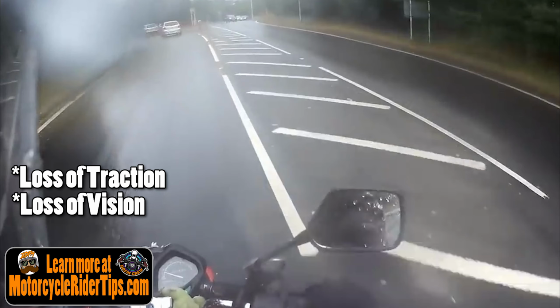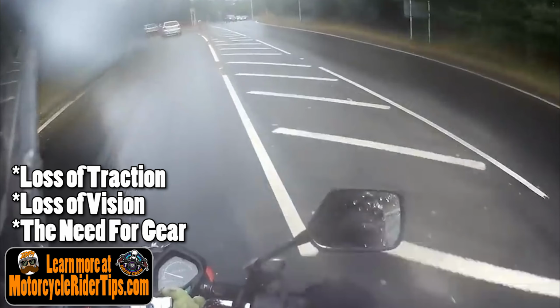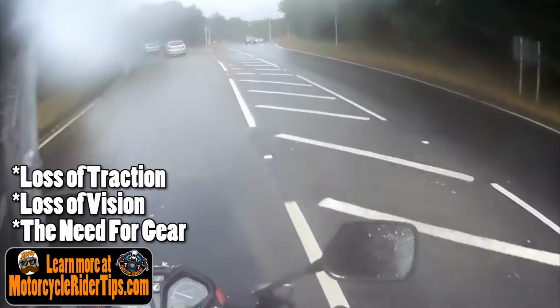Also loss of vision for other vehicles on the road. This was a single vehicle incident, so we're going to be focusing on that, but I just want you guys to understand, yes, there's going to be loss of visibility for other people on the road. Also, we're going to talk about the need for gear, okay? So the need for gear just in case of wet weather conditions, hot weather conditions, cold weather, and just for the crash. So we're going to talk about different types of gear, but we're going to move forward just a little bit.